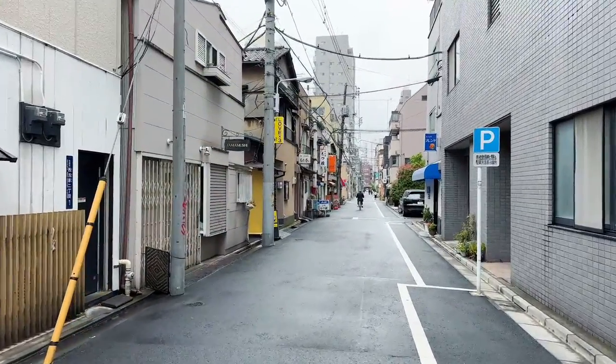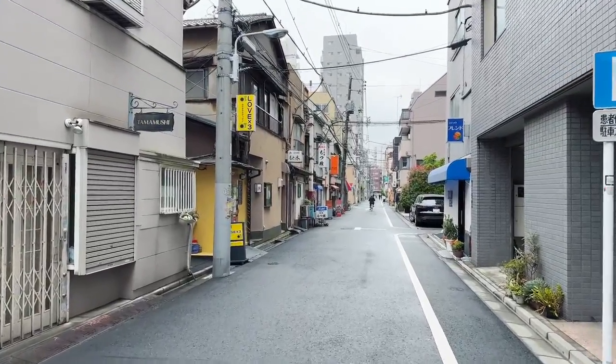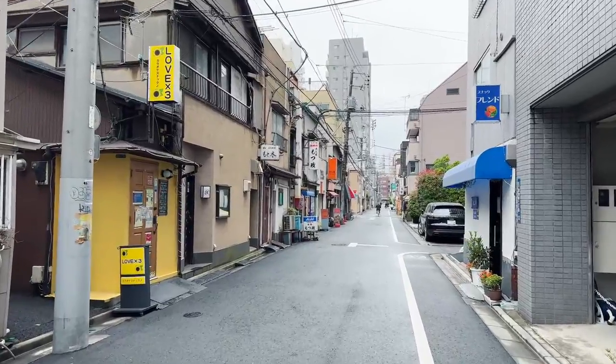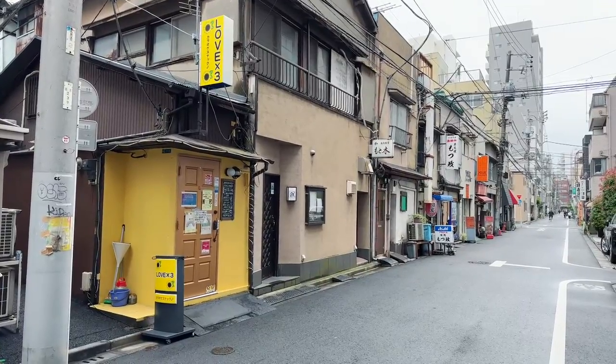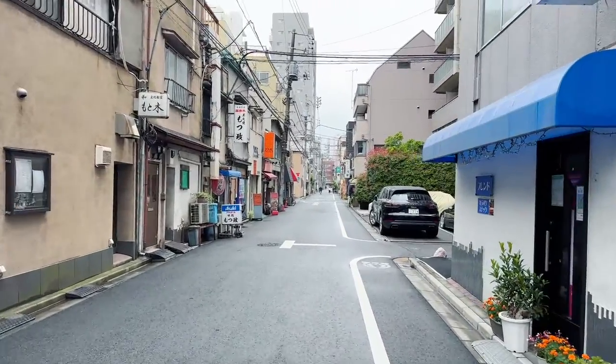Look quite retro. I love the way the moment you leave Asakusa and go out to the alleys off of the Tsukuba Express street, you really are feeling like you're going into another world. This is old Tokyo for sure. And not a lot of people come this direction.